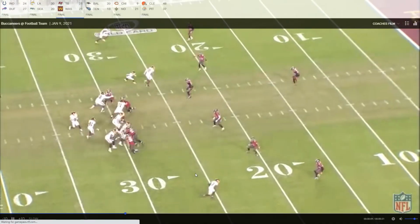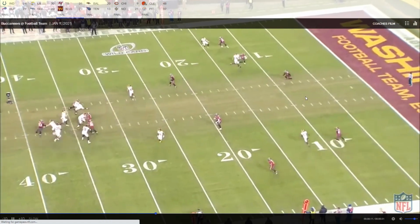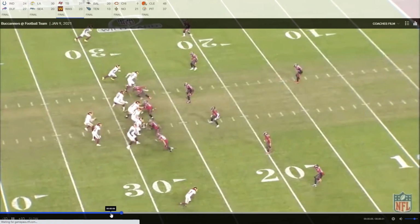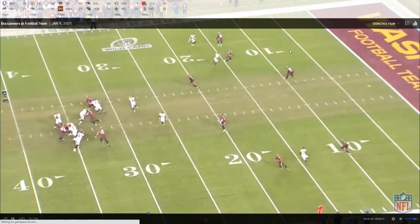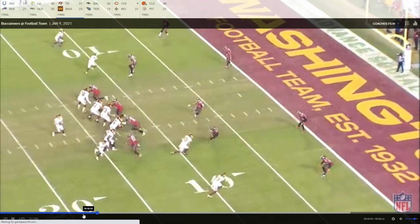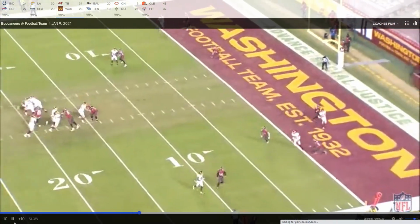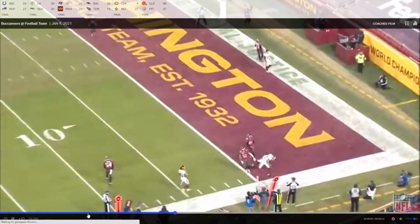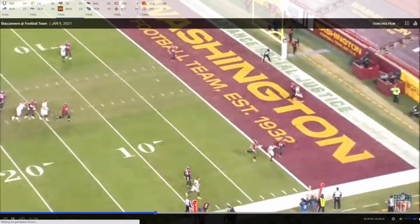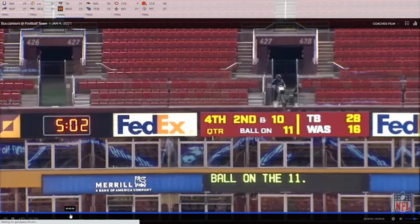Good job recognizing the coverage here and seeing that the weakness was in the middle. The second this safety drifted, that's open. He kind of looked like he just threw that one away. Yeah, there was nobody open. Coverage was tight.